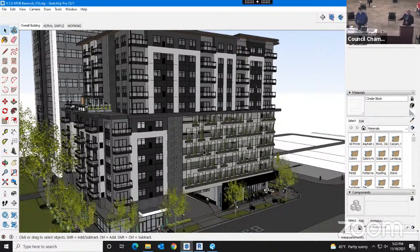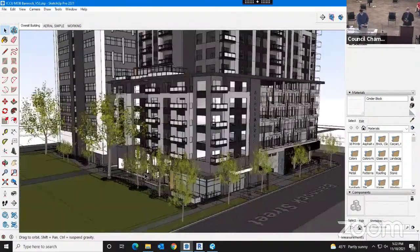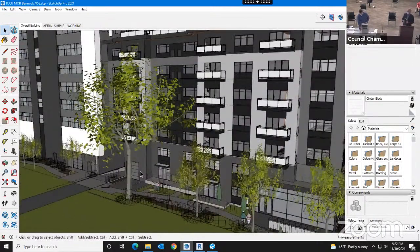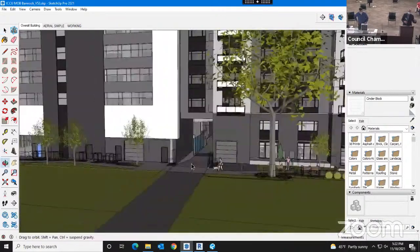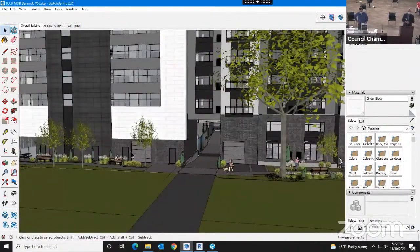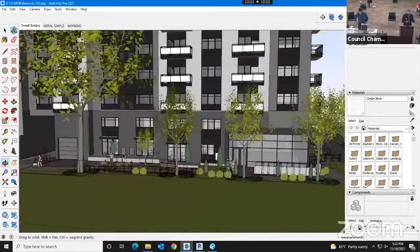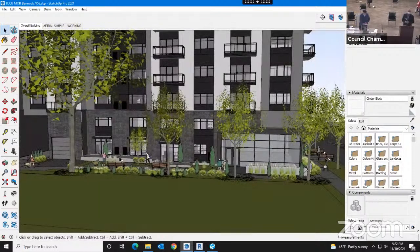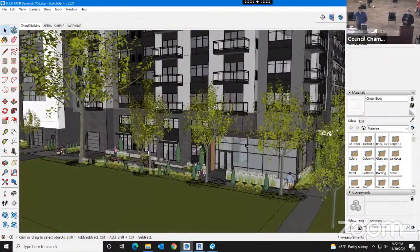Moving down in the model, just real quickly, we are utilizing brick, and we're fond of this brick color. It's been part of the application all the way along. It's down low in the project, down on the park element that runs north-south through the mid-block portion, if you recall. It's a great material that's tactile, approachable, very warm and durable, and will withstand the elements certainly down low within the building.